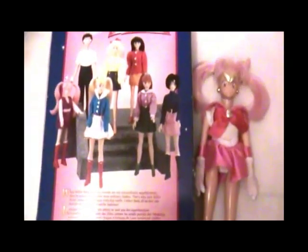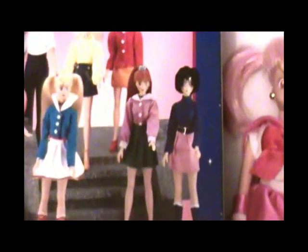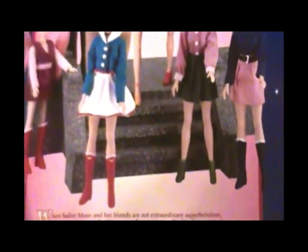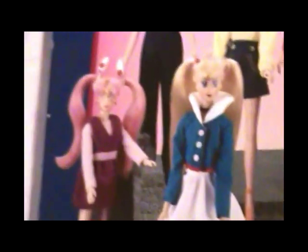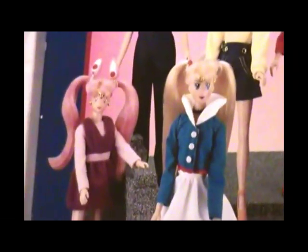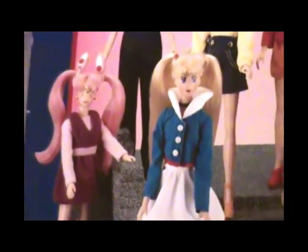I want to point out something else with the box too. I noted this in her smaller counterpart's video, but now that I have a nice clear view, I can show you what the box looks like. These are the prototype dolls. The actual prototypes are, of course, never released. This is what they could have produced. The final dolls look different, of course, because here we see that Irwin actually thought about doing a teenage Chibiusa doll.